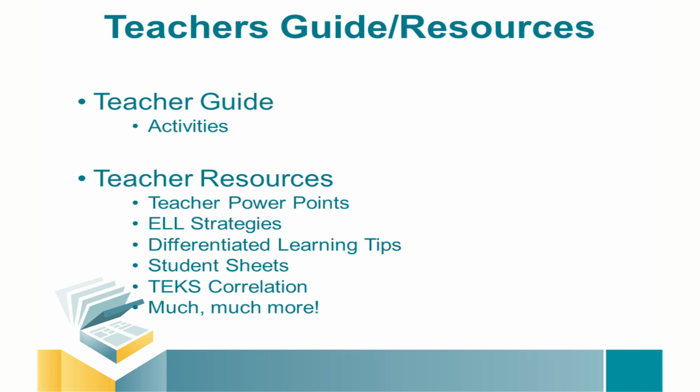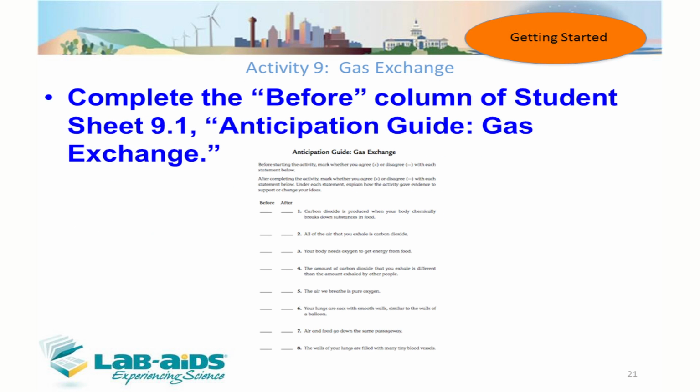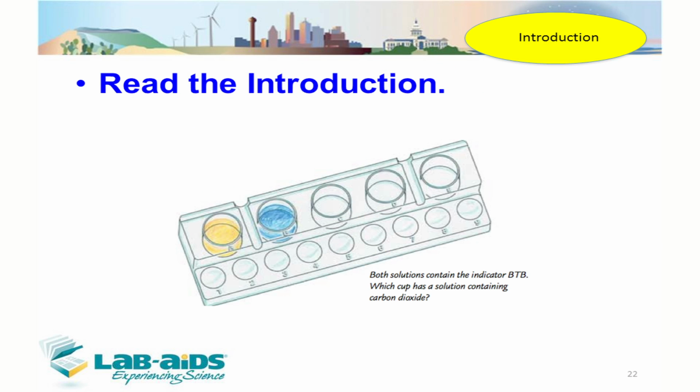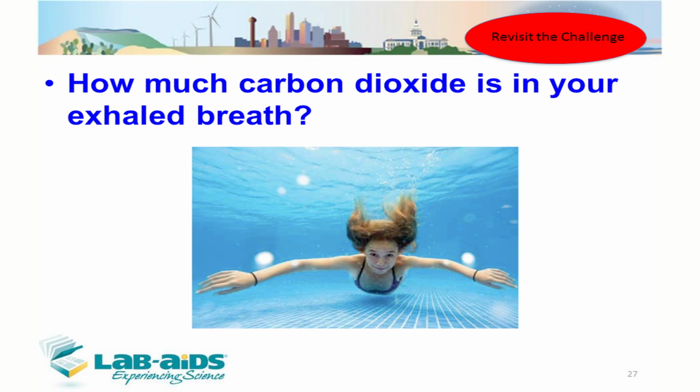Our easy-to-use teacher guide contains everything you need to teach the system, including background knowledge and first-time tips for new teachers or those teaching outside their area. In addition, our teacher resource manual provides rich pedagogical insights to take your instruction to the next level, with items such as ELL strategies and ways to further differentiate learning. Pre-made PowerPoint presentations are provided for every activity, making this program truly teacher-friendly for the new, experienced, or veteran educator.